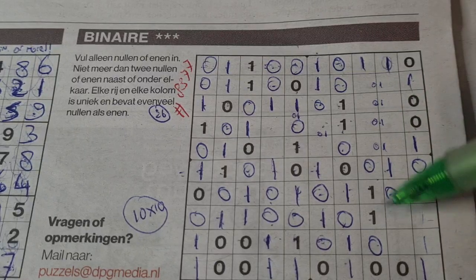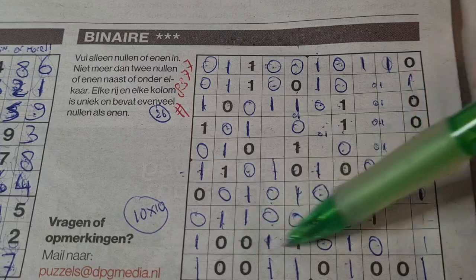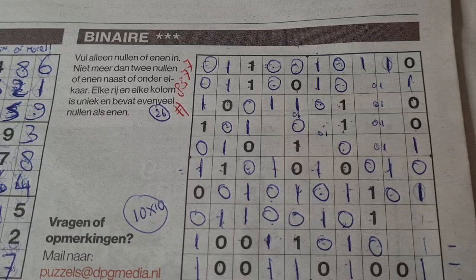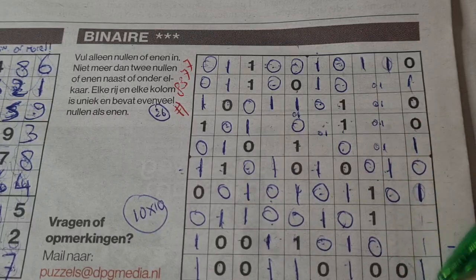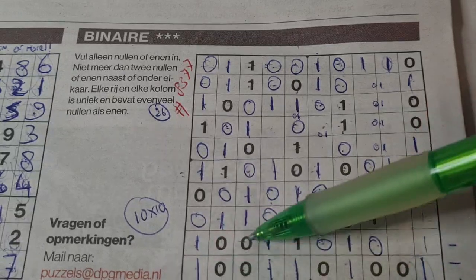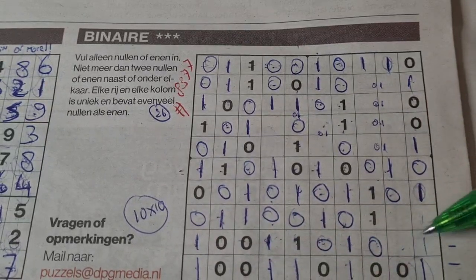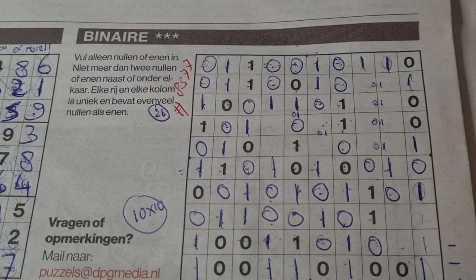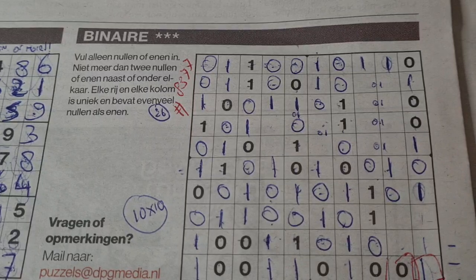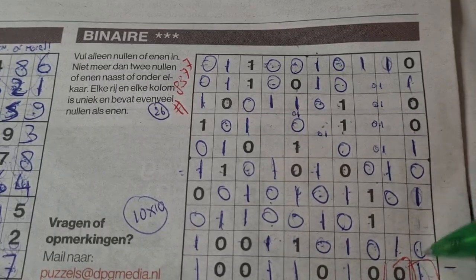Time for comparing. Well, this row is almost the same as the last row, except for those 2 digits. Let me compare. 110011001100 empty box. So we need to switch those 2 digits. We have an O here. This should be a 1. We have a 1 here. This should be an O.